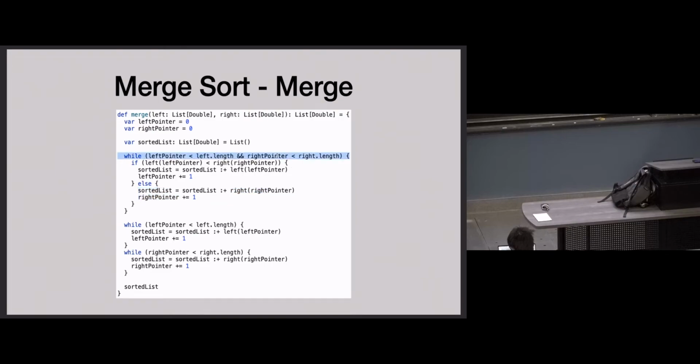This breaks once we hit the end of one of the lists, and then we've got to clean up. If we're not at the end of the left list, copy things from the left. While we're not at the end of the right list, copy things from the right, and then return our overall result.